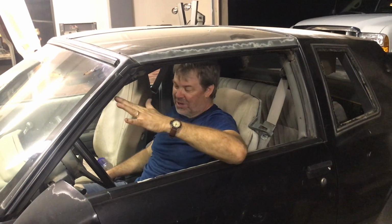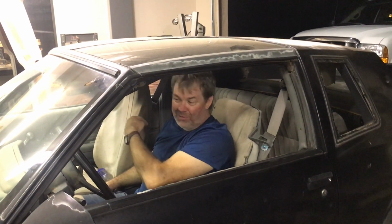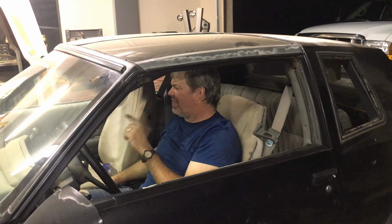Okay, it's time to see if this thing rolls on its own, forward, backwards, whichever. So we went ahead and connected the Y pipe. So we got the exhaust manifolds connected to the muffler now. We still do have a massive exhaust leak on the right side, but we're not going to fix it because I'm betting that thing's coming off again, probably.